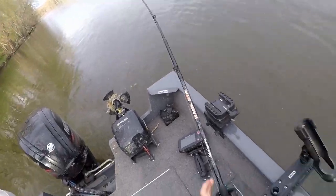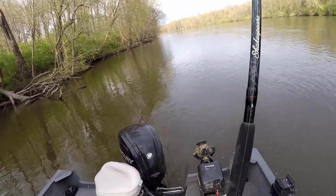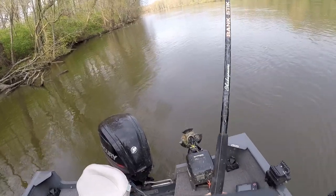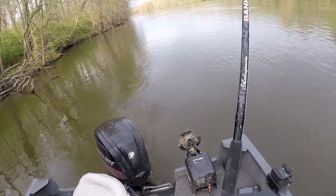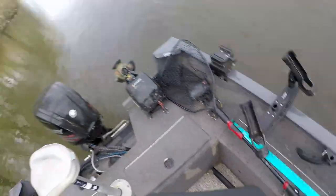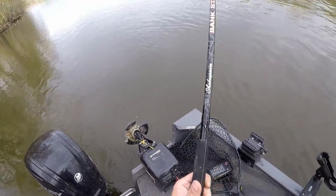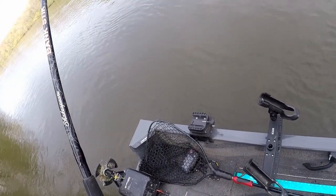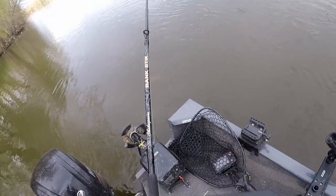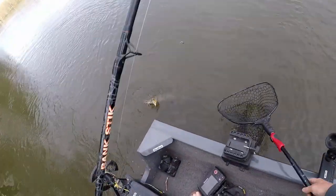Fish on. Got him. All right. He doesn't even know he's hooked yet. He's just running upstream. Looking like he's about to go in front of the boat. Nice little flathead.